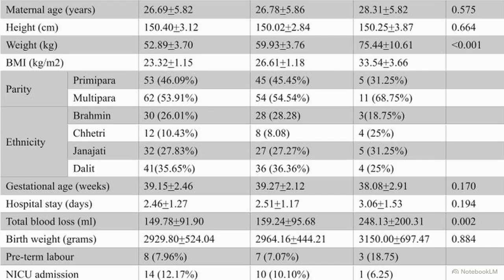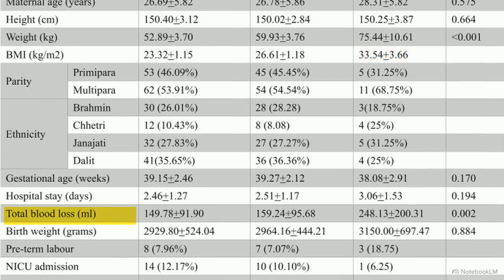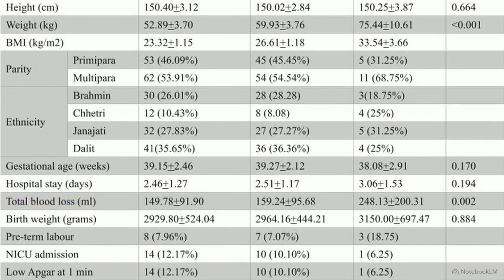This data table compares clinical pregnancy outcomes across different weight groups. If you enter pregnancy in the obese category, meaning a BMI over 30, the data shows a sharp increase in specific complications. Looking down at this row for total blood loss, you can see a statistically significant increase in hemorrhaging during delivery for the obese group, compared to those in the normal BMI range.